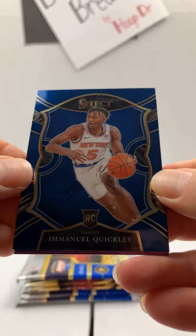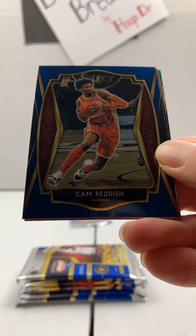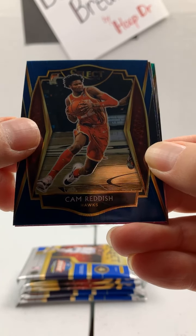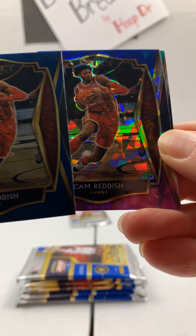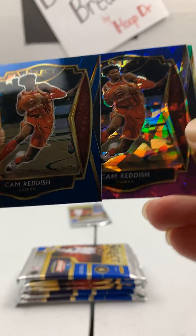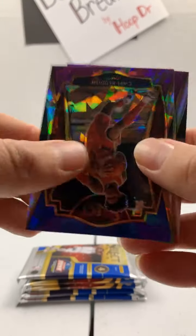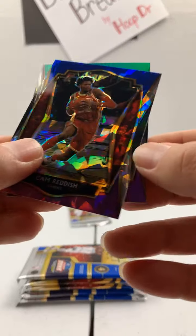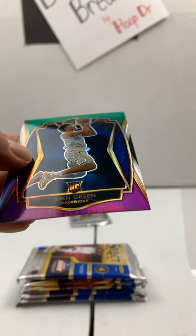Okay, Emmanuel Quickley, New York Knicks rookie card. Here's a premier level of Cam Reddish to the Hawks. Cracked Ice, premier level Cam Reddish to the Hawks. Back-to-back Cam Reddishes. And we have a green and purple, Josh Green, Dallas Mavericks premier level rookie card.